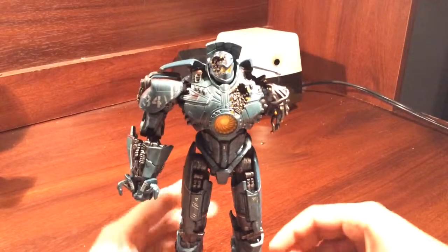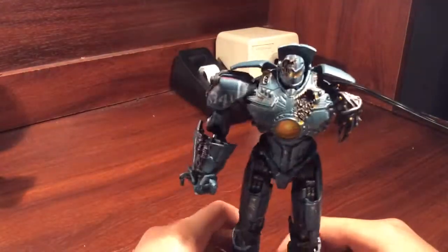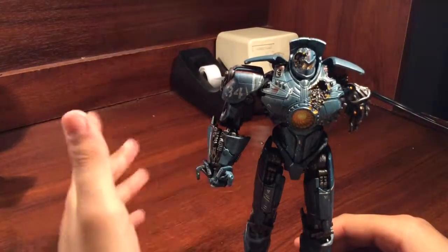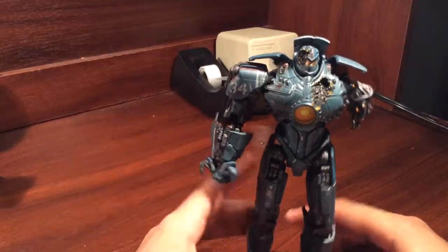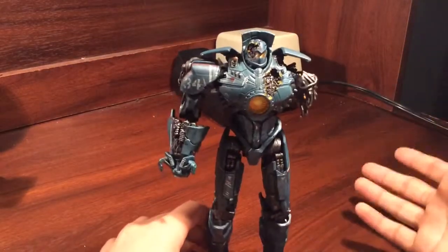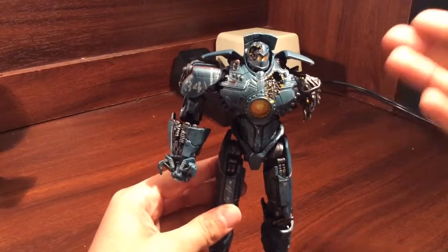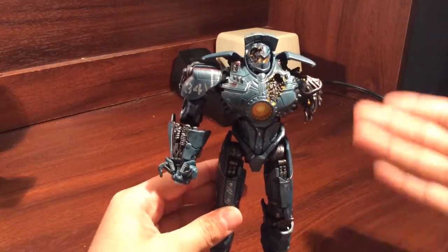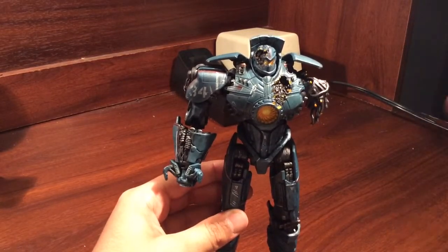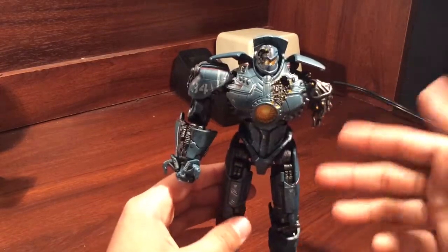So here is Gipsy Danger out of her packaging, and I have to say this is actually a pretty cool figure. This is a battle damage variant. Now, they have released 5 Gipsy Dangers, including the San Diego Comic-Con box set, and I'm not getting tired of Gipsy Dangers. I love Gipsy Danger from the film. Great Jaeger, and there were many different appearances of Gipsy Danger in the film, like a different battle damage look, a different upgrade to the Jaeger, so I'm fine with seeing variants.